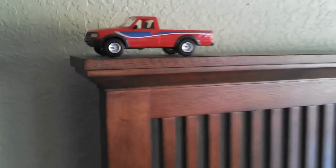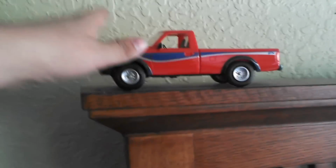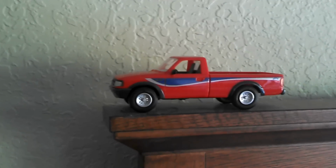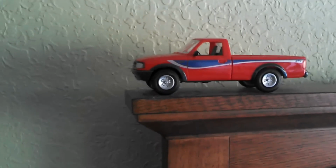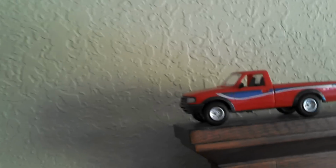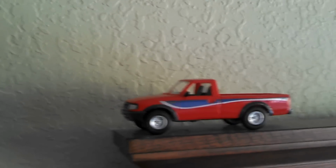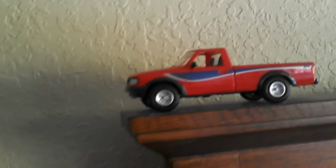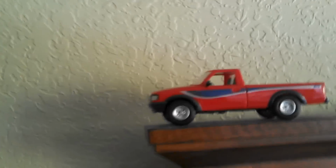Then coming over here, this is a model of my truck that I have. It's a 93 Ford Ranger STX edition. These were pretty rare as well. They didn't make a lot of these, and they're pretty hard to find. The only difference between this one and mine is that mine has different looking rims. But yeah, I got this on eBay. It's supposed to be a dealership model that they had in the dealership when they were selling these. It's pretty cool to have, and the little bed comes down and everything.